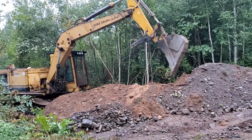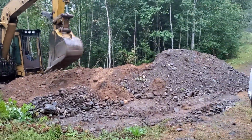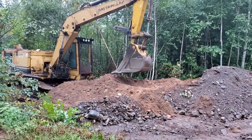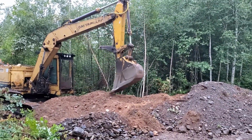So he's got his new operator in that excavator, and he's starting to pull the dirt into the driveway and pack it down, and we're just gonna watch as those mountains of dirt disappear.